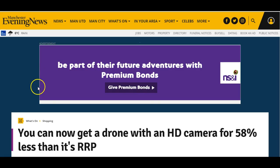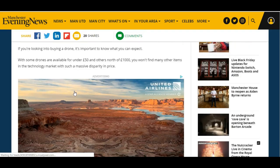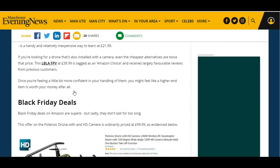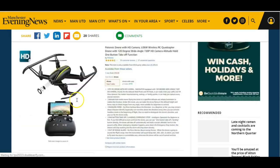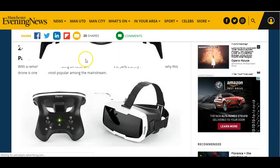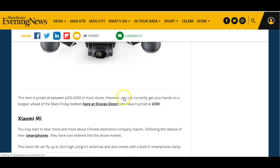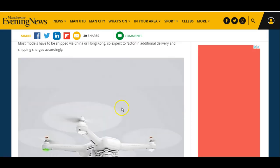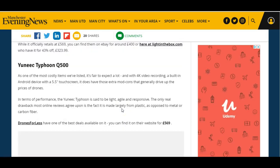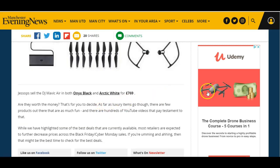And the third and final site, strange enough, is a section of the Manchester Evening News site, which goes into detail about how you can save money on drones in the Black Friday deals. A whole post of links to different sites, highest rated drones, lots of accessories. So there's a whole range of different options, whether you're looking for a professional standard or a beginner's drone. Also check back because they may have more updates as the sales progress.